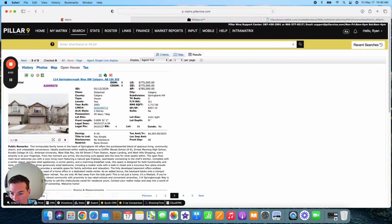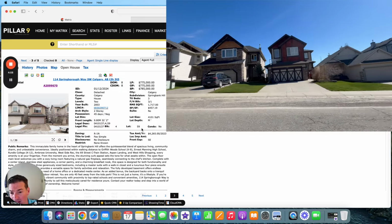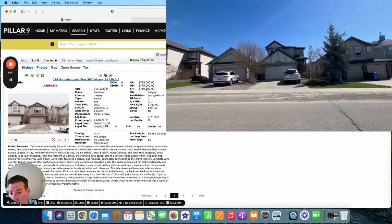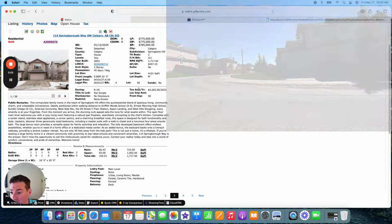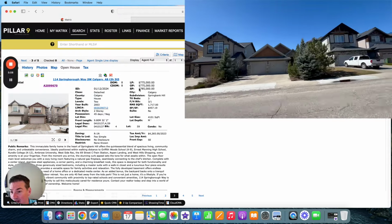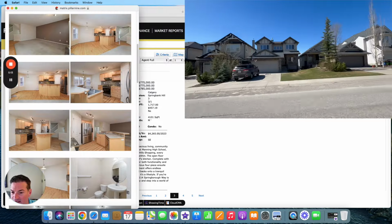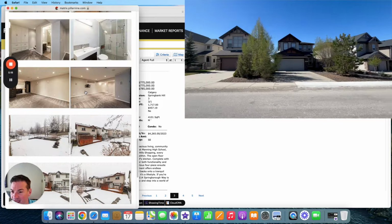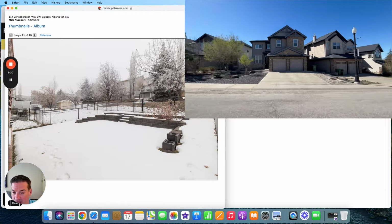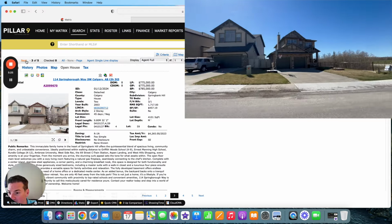Next up, this is kind of your entry-level detached home in Springbank Hill. So the average detached price again was about $1.05 million. You can still find homes like this one for $785,000. 1,700 square feet, 3 bedrooms, 3.5 bathrooms, finished basement, 2-story property built in 2003. And you can see here, maybe it's a bit dated, but again, built in 2003. And this would be your kind of entry-level option. Looks like it has a pretty big yard. And so that's the entry-level option into the neighborhood.